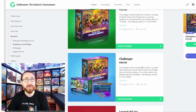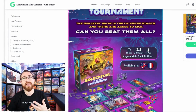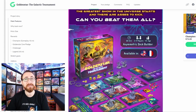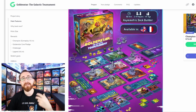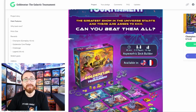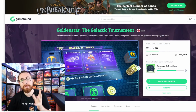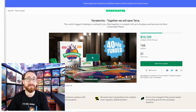So this is going to be Goldenstar. It's a bit of running around the galaxy, trying to compete to upgrade your faction. It's a smash-up kind of approach where you have two different factions that you're mixing together, dealing with those cards, attacking your enemies, running around the galaxy and colonizing planets to get upgrades, to get boons, to take actions, all while trying to win the game. It's a fast, punchy game that's just about card play and tableau building, roughly a 30 to 45 minute experience depending on the playtime. That's going to be Goldenstar, the Galactic Tournament, currently not funding, unfortunately.